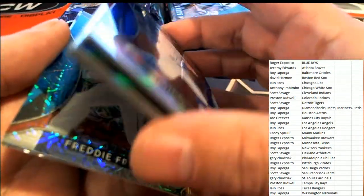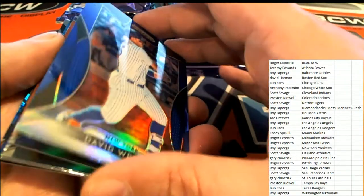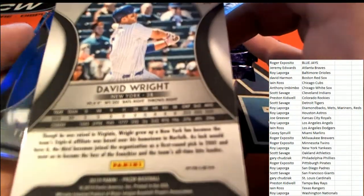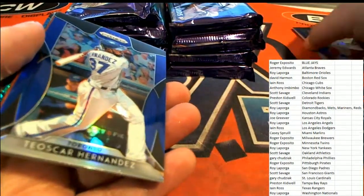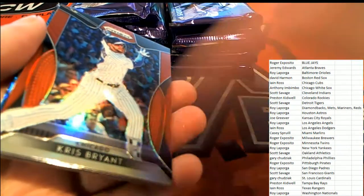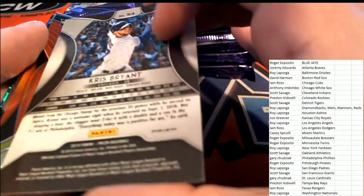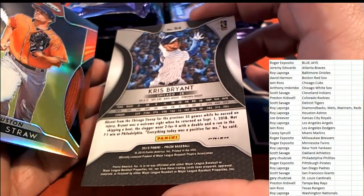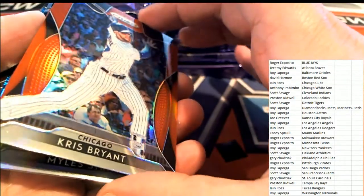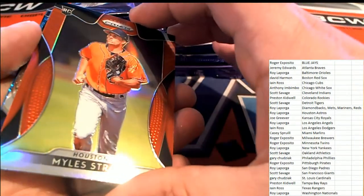Yeah, this must be a hot box or a hot pack or something because all I'm seeing are Prizms. Dave Wright, hot box, blue Prizm. This one's going to be numbered down for the Cubs owner. Oh, I guess not. Buddy, nice Chris Bryant. Nice rookie Prizm there.